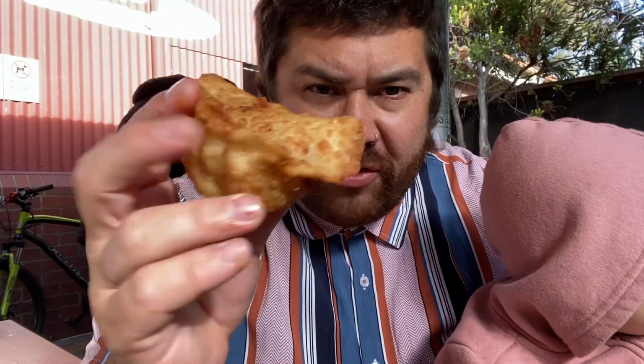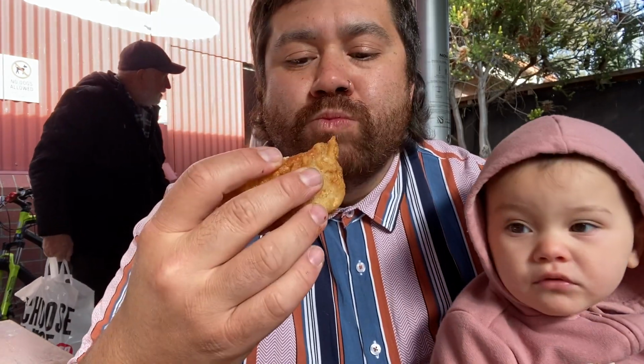So this one I just wanted to try because it looked awesome. Huge. It's a chicken and prawn dumpling. Really thick skin. Definitely get that seafood vibe in there. Bit of meat, but really thick. Not sure if I would eat these ones again.